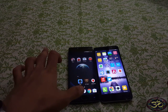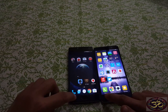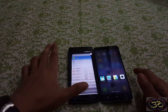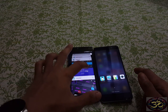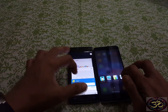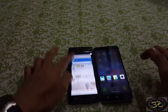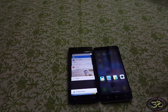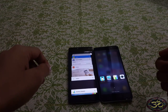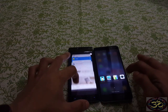So now we will be moving on and see the multitasking performance. Let's see all the apps. The same apps are open here. This is an extra app. I'll remove that. There we go. The apps that are open on the OnePlus 2 are the exact same apps that are open on the Redmi Note 3 as well. So we will try and pull them off the memory and see if the phones have to reload the apps or they can just pull it out of the memory just the way we put it there. So let's try.